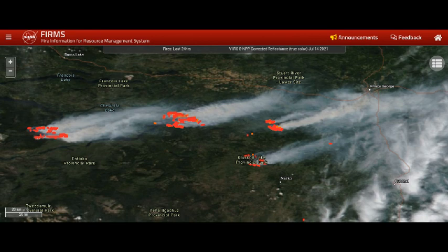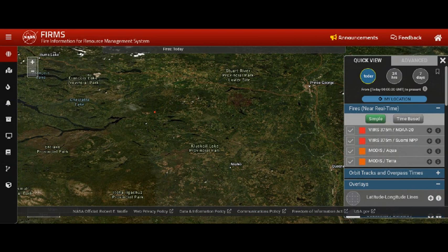This is west of Prince George. This is imagery from yesterday, seeing a lot of fires. Nechako Reservoir, Chief Lewis over on the left-hand side of the screen. And then around Nazco, big streams of smoke. Today, I'm not seeing any infrared.